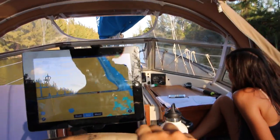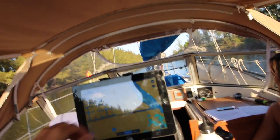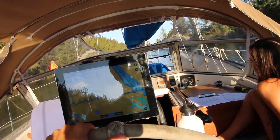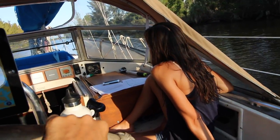All right, got the Navionics running, the old trusty iPad, and the depth gauge. Every other piece of electronics is off. Simple is better, folks. Simple is better.